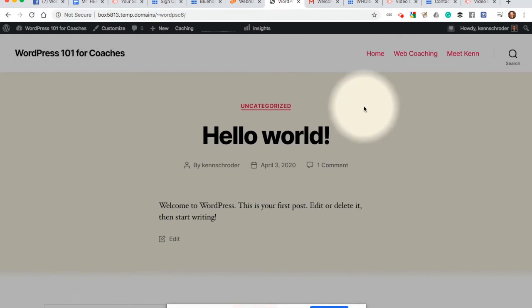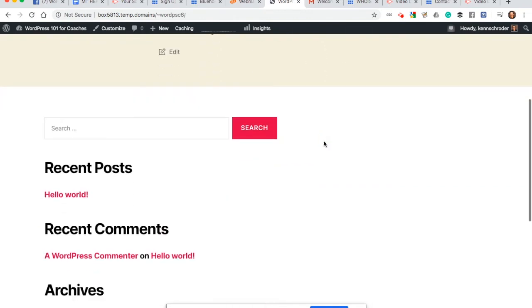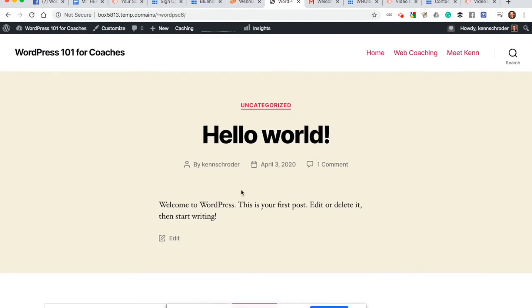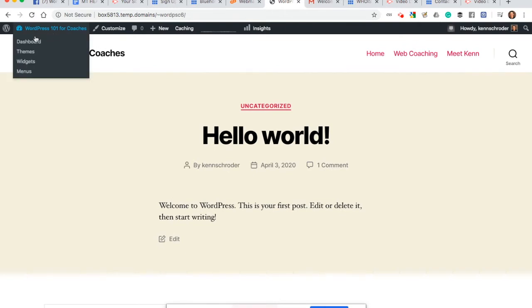So let me click out of that. And here we are, WordPress 101 for Coaches. And here's the menu. And right now, the default setup for this basic theme that they have is they're showing this blog post here. So we're going to make a tweak. And so go to dashboard.